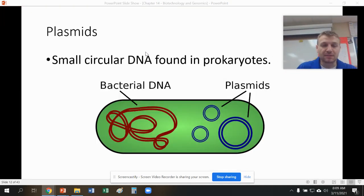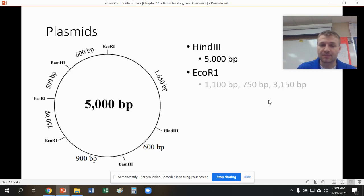All right, plasmids. Plasmids are circular DNA found in prokaryotes. You can see here the prokaryote is going to have its original DNA, its genome, but then it also can have these plasmids. And we're going to be working a lot with plasmids when we do our bacterial transformation lab.